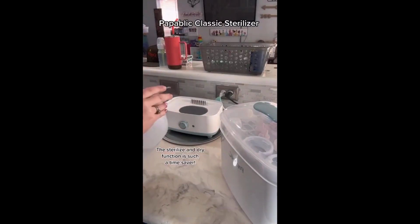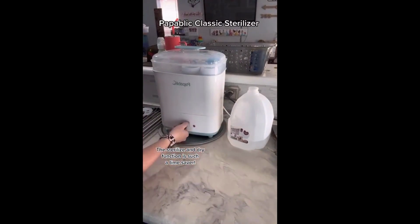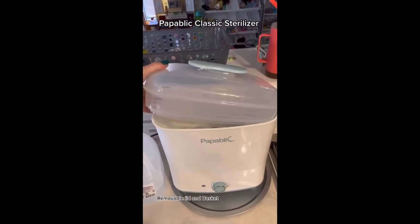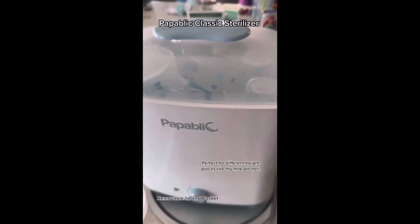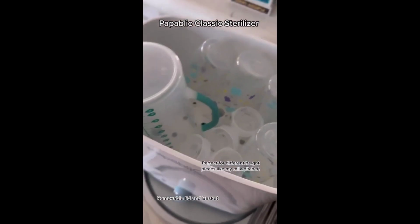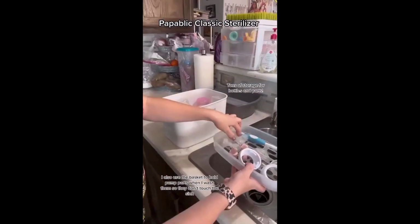During extensive testing, the durability really stood out. Many families report years of reliable service, something uncommon in the world of baby products. Its versatility is another winning aspect, easily handling everything from teething toys to breast pump components, making it a true multi-purpose sterilization station. For parents seeking a high-capacity, dependable sterilizer that simplifies their daily routine, the Papablic delivers impressive results.